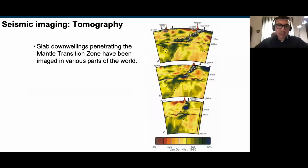In the case of slab downwellings, we have very nice pictures of subduction and slabs sinking down into the lower mantle. This is an example from Van der Hilst from 1995. In this example, which is from seismic tomography, we see these colors. The green and blue shades indicate faster shear velocities, which is representative of colder temperatures. Red shades indicate slower shear velocities, and usually indicate higher temperatures. In this case, we can see a subduction beneath Tonga, and we can see the earthquakes, and that it matches also with the seismic tomography, but perhaps it is going through the mantle transition zone.